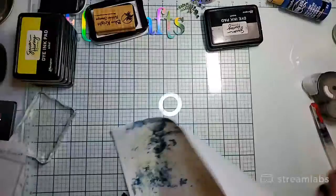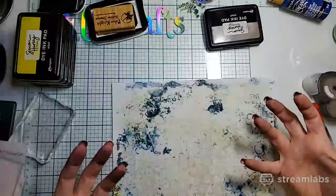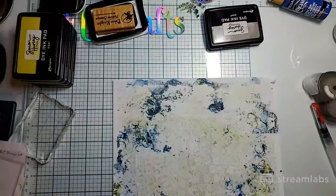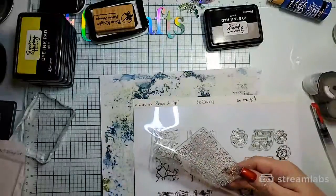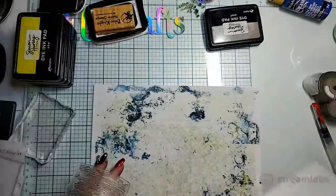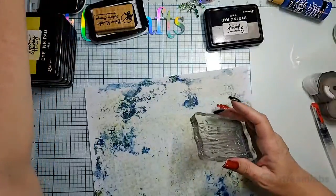Okay, so now we have these. Now we're going to come in with the darker colors. We laid down some subtle colors. Now we want to come in with some more vibrant colors. Ooh, tree. Let's do the tree. We're going to do a tree texture.